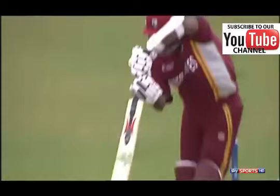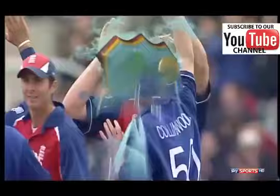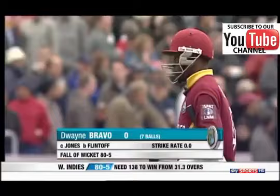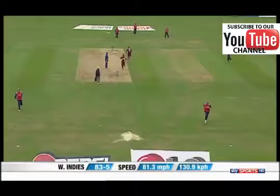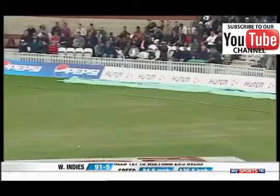Just extra bounce, nip off the pitch, good corridor. Bravo uncertain as to whether he should play or not. He played at it. The edge was found. And Mr. Dynamic makes an impression again. Bravo's gone for naught, 80 for 5. And, well, this should be four off his first ball back. Four more. Three fours in the over.